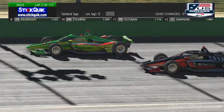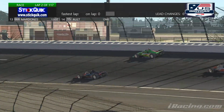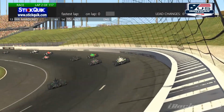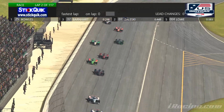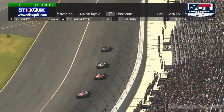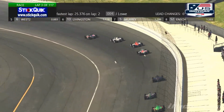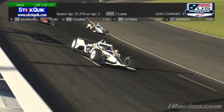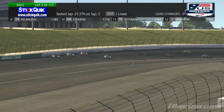Couple of cars trying to work in the outside lane, but again, going to be mighty hard to make that outside lane work. Getting a little bit of 2-wide racing here. Murray up there trying to get to the wall and make that work. But again, that's a very hard lane to make work here in the IndyCars. With the extra downforce, that low lane can kind of keep it pinned here. That's exactly what we're seeing. Bowles out front, maintaining the race lead right now.